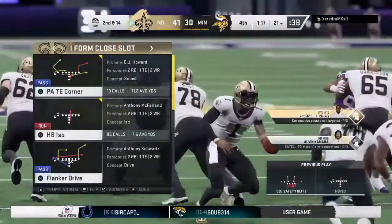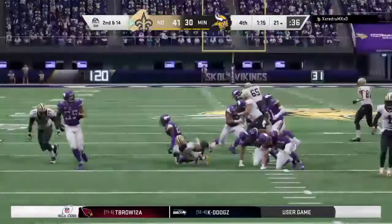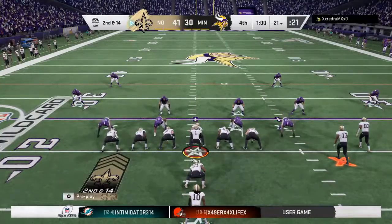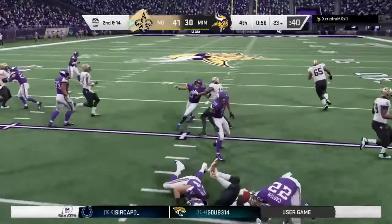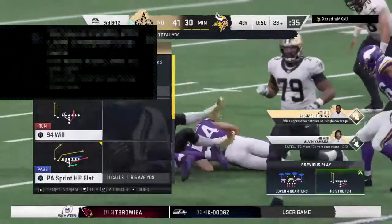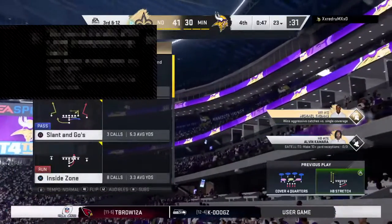And for one of the first times all night, he is going to go nowhere as they bury him behind the line. Well, the first play of the drive lost 4. Now they'll look to move it forward here on 2nd and 14. They'll keep it on the ground. McFarland. They'll get a couple yards back, but not more than that. They'll be left with 12 yards to go on 3rd down. That's it. That's what you want. Straight ahead positive gain. Just keep that clock ticking.